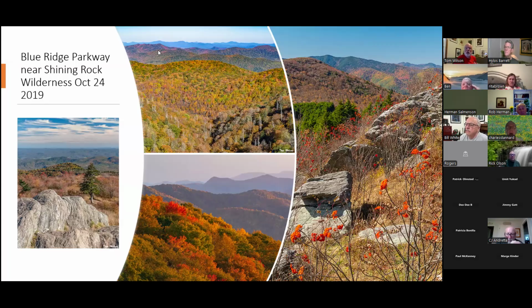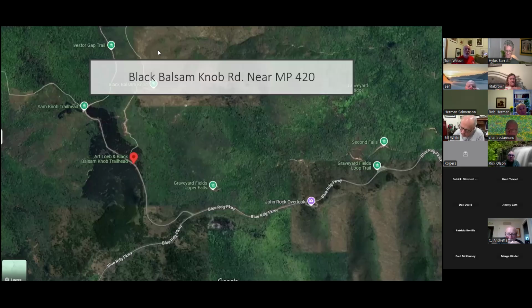I love the shot to the right, which is going up the Art Loeb Trail from the Blue Ridge Parkway, or just near the Blue Ridge Parkway. That whole area becomes completely bald. So it's almost like being out west where you're above tree line, or up in the Northeast mountains, and you really get 360-degree views.